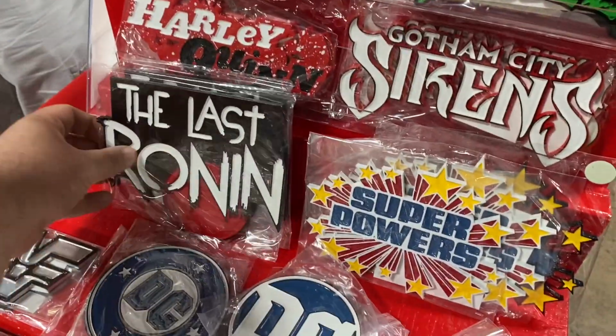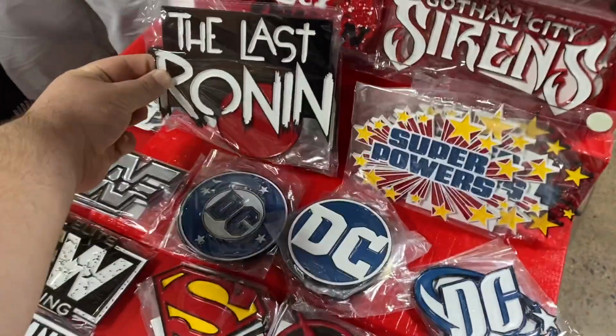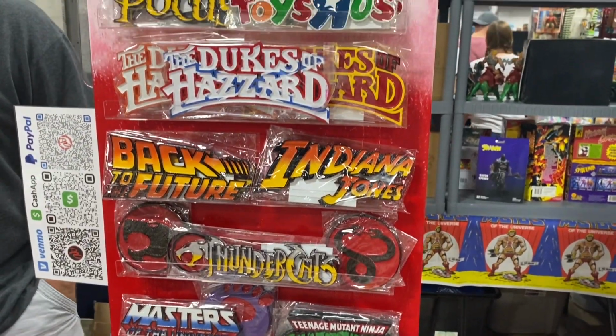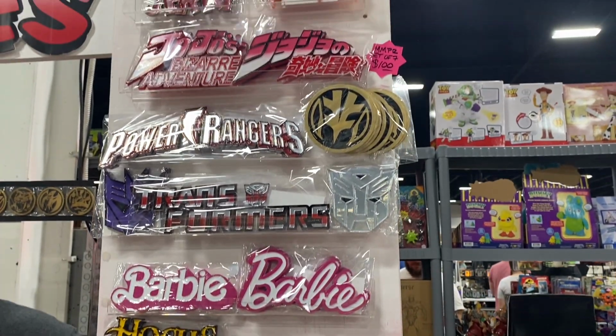Here's a new one right here. This last Ronin. I was gonna try to maybe do... Yeah, that's awesome. In December. I was gonna try to do a show in October with the move and everything. Yeah. And I've got toys. So, are you going to New York Comic Con? I have tickets for Thursday and Friday.